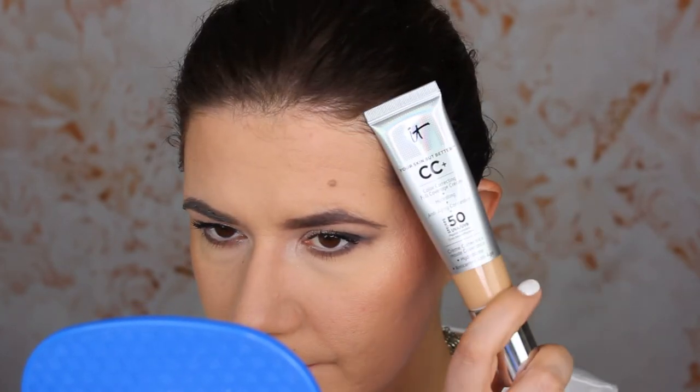Though, I have to be honest. This looks like my skin, but better. It really does. It's not full coverage. It's definitely not full coverage. And it didn't hide my dark circles. So I had to put some of the concealer.